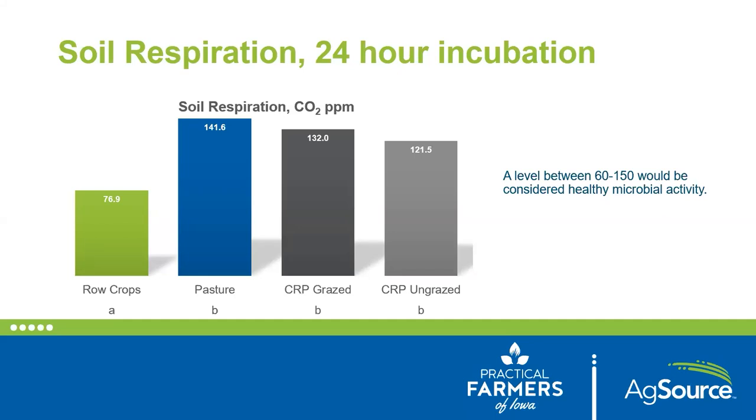The others are showing good respiration rates, as we would expect from having a consistent cover on the field. And that's one of the things we hear often, is that the longer you can have growing vegetation on the ground, the better it is for soil health, and this kind of gives an indication of that.